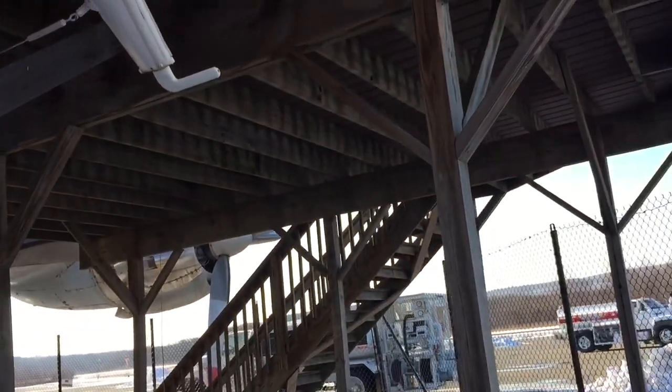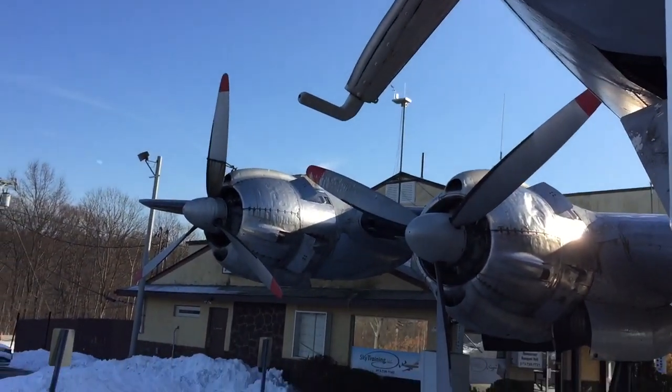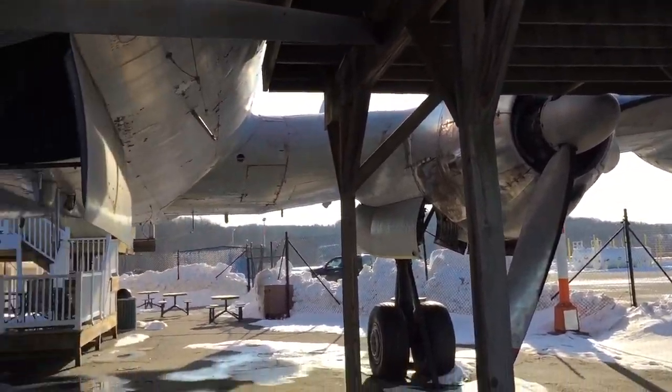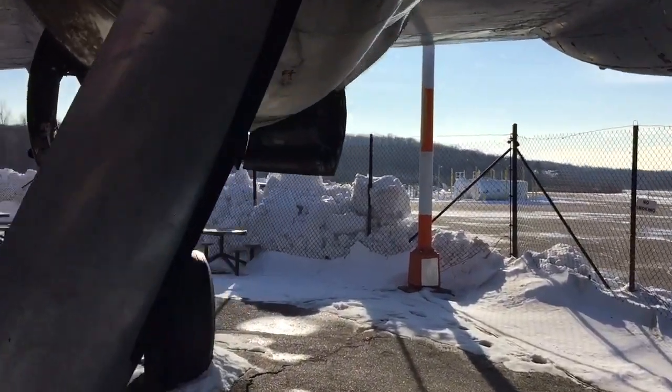Look at those pitot tubes. Left pitot tube right there on the left and another one here on the right. Look at that. Two engines on the right wing and we got two more engines right there on the left wing.